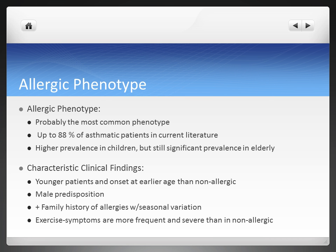All right, so when we look at the allergic phenotype, this is probably the most common phenotype, and it can account for up to 88% of asthmatic patients in the current literature, and they looked at multiple different studies to try to cluster out these key phenotypic presentations. This tends to be a higher prevalence in children, but still can be significantly prevalent in the older adult. Characteristic clinical findings associated with this: younger patients, an onset of an earlier age, more so than that of non-allergic, male predisposition, a positive family history of allergies, and with a seasonal variation, and then exercise-induced symptoms that were more frequent and severe than in the non-allergic phenotype.